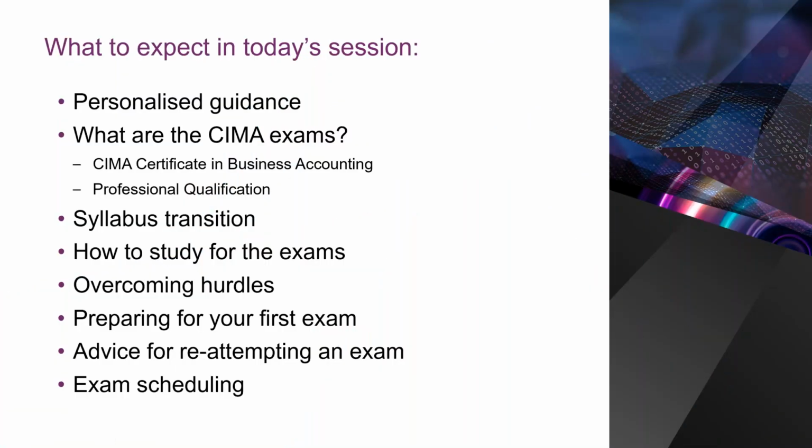So this is just to give you an idea of what to expect in today's session. We're going to be covering personalised guidance, because that's what the Student Study Support team is all about. What are the CIMA exams? So our Certificate of Business Accounting and our professional qualification. Syllabus Transition, because we have recently had some reformation to our syllabus, and you may find yourself in a position where you've done exams under our 2015 syllabus, but now you find that you have to complete a level under the revised syllabus. So it's just to give you some help, hints and tips with that.